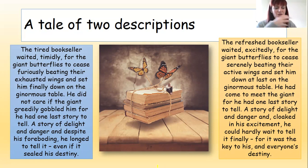Serenely beating their wings rather than furiously. Serene, I always think of it as being a bit majestic and calm and gentle, as opposed to furious, which is like, I just want to get there, okay. Active wings. Active is changing the adjective from exhausted because it describes the noun, which is the wings, okay?